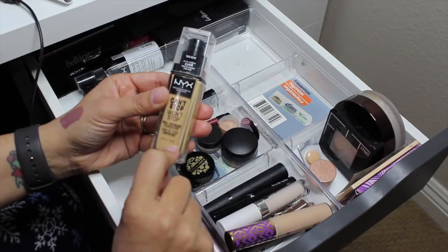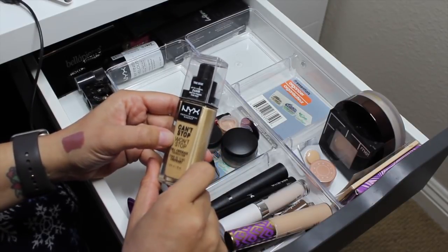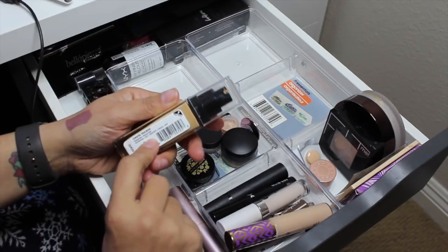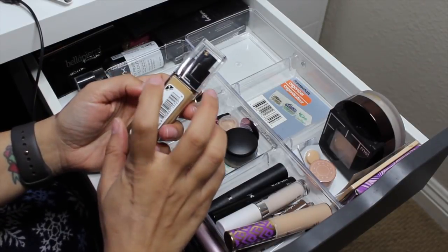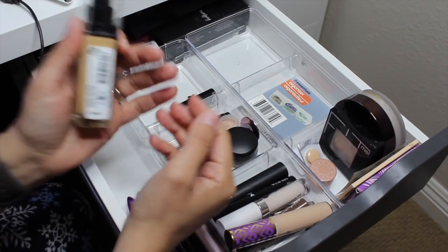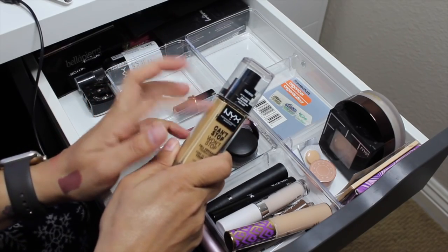NYX Can't Stop Won't Stop Full Coverage Foundation in True Beige. This guy is so matte. I have never used a foundation that was this matte. It did not look good at all on my skin, and I do get oily, and I use a lot of hydrating primers or illuminating setting spray, and this guy just looked so dry, so cakey, so powdery on my face.